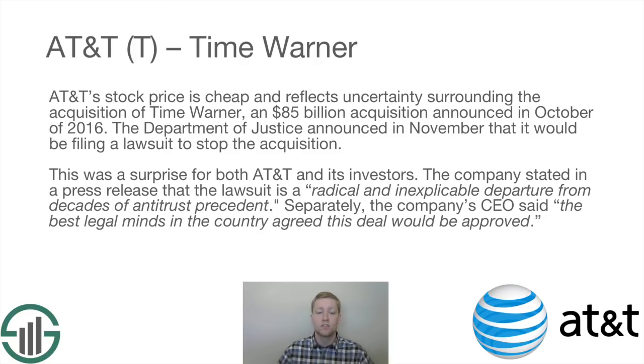Now, to the amazement of many investors, the Department of Justice announced in November that it would be filing a lawsuit to stop the acquisition. This was a surprise to both AT&T and its investors. The company stated in a press release that the lawsuit is a radical and inexplicable departure from decades of antitrust precedent. Separately, the company's CEO said the best legal minds in the country agreed this deal would be approved.